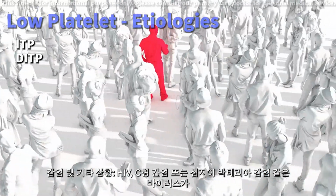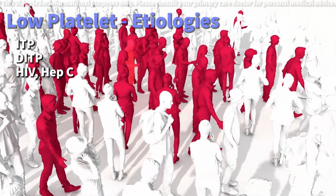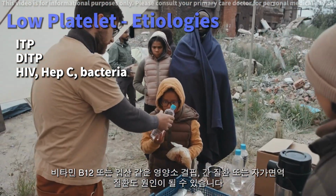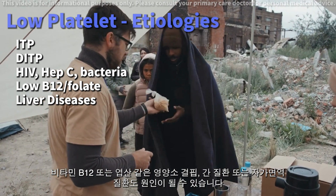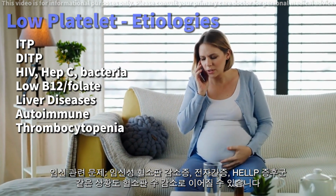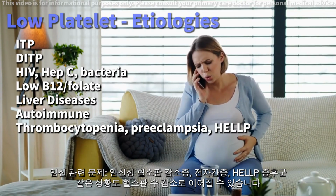Infections and other conditions: viruses like HIV, hepatitis C, or even bacterial infections can lower platelet counts. Other contributors include nutrient deficiencies like vitamin B12 or folate, liver diseases or autoimmune disorders, and pregnancy-related issues. Conditions like gestational thrombocytopenia, preeclampsia, and HELLP syndrome can also lead to low platelets.